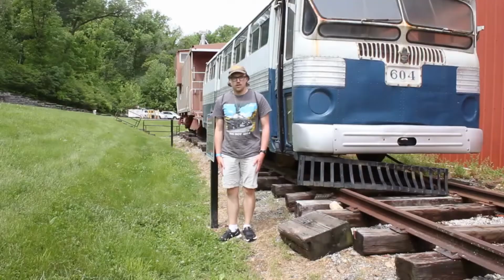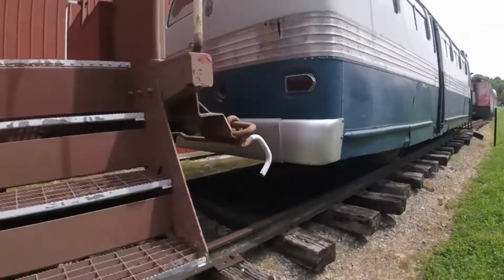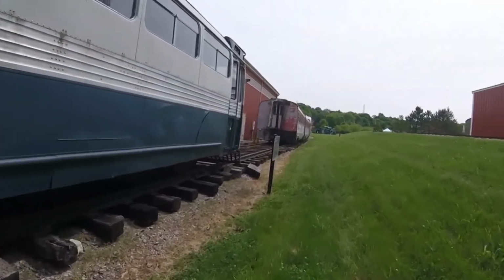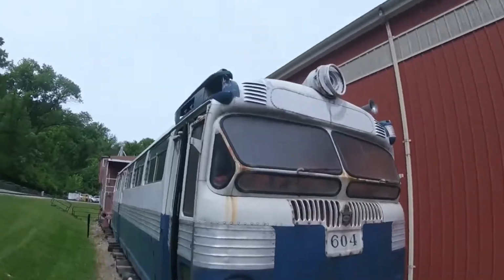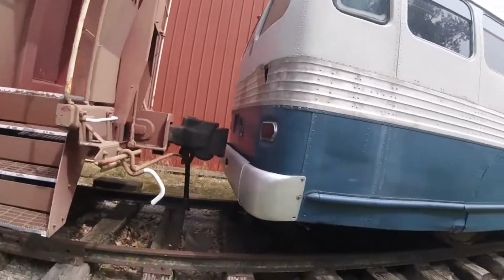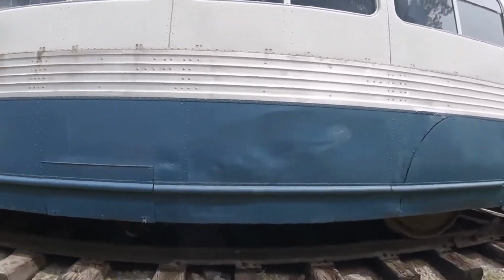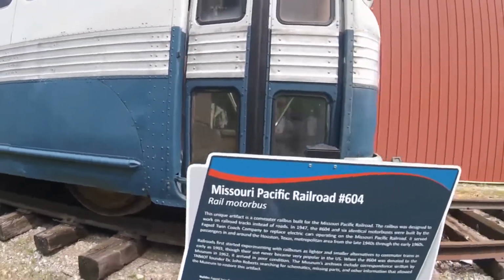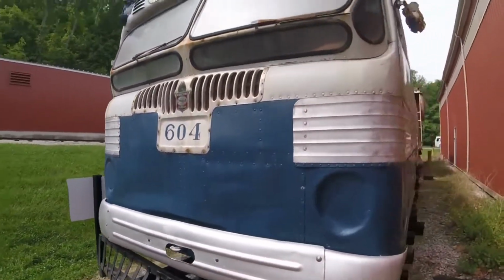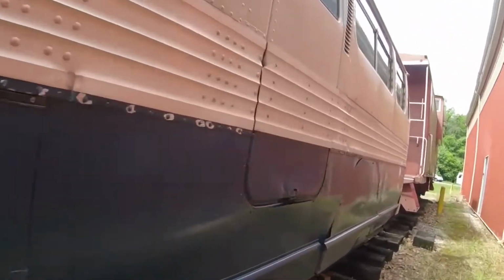What you see right behind me is Missouri Pacific 604. Missouri Pacific 604 was built by the Fageol Twin Coach Company in Kent, Ohio in 1947 and is a rail motor bus. This motor bus was used on rails and used for the Missouri Pacific Railroad, and also it was used in Houston, Texas, and it would carry people on board as well. Then later on it was retired and then came to be part of the National Museum of Transportation in St. Louis, Missouri, where it is seen on display today.